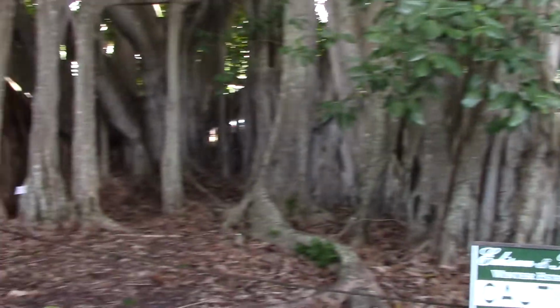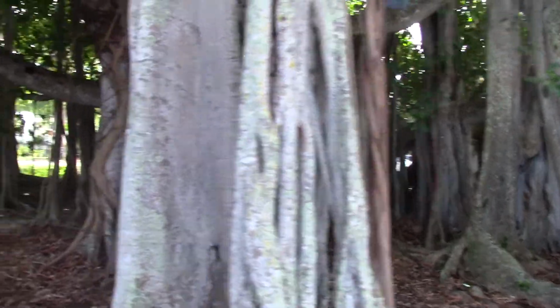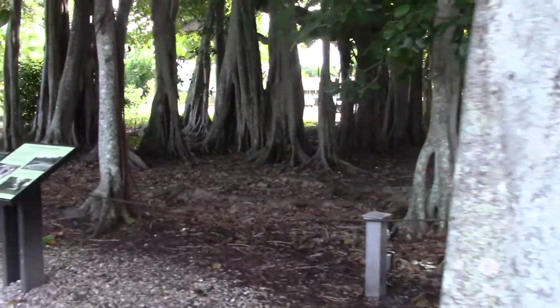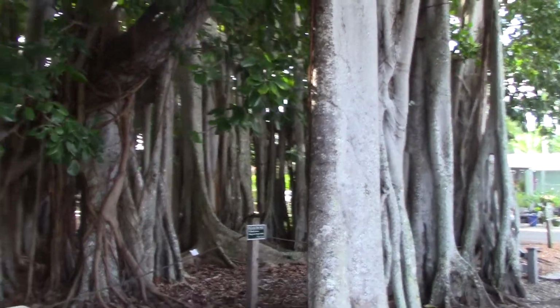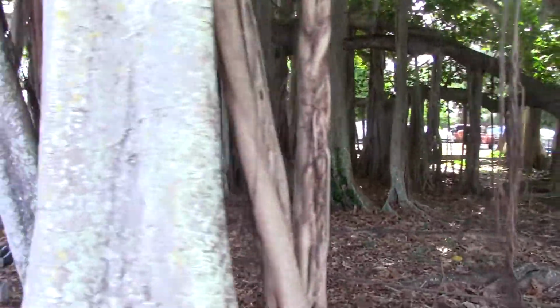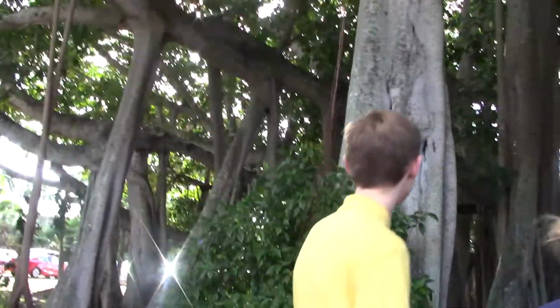So just so everybody knows, this huge banyan tree here, this is the one that Edison planted, that the trunk of it is right there in the middle, right there. And you can't believe the size of this thing. Just how massive it is. So this was planted as a sapling in 1927. That is so hard to believe. Planted by Edison in 1927, and it has grown to this size. It is one of the largest banyan trees in the world.